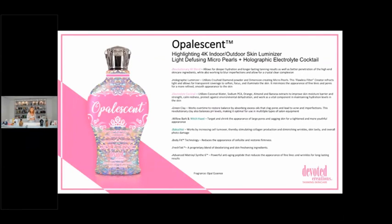All right, so our first one is Opalescent. With Opalescent, we wanted something that was going to be really girly, really fun. It definitely has a more feminine perfume-type scent. And it's actually a brand new formula. So Opalescent actually has our 4K blend formula. The whole reason why we created this formula is because we wanted something to go along with all of the filters, no filter needed, that's kind of popular right now. So we created this new formula.